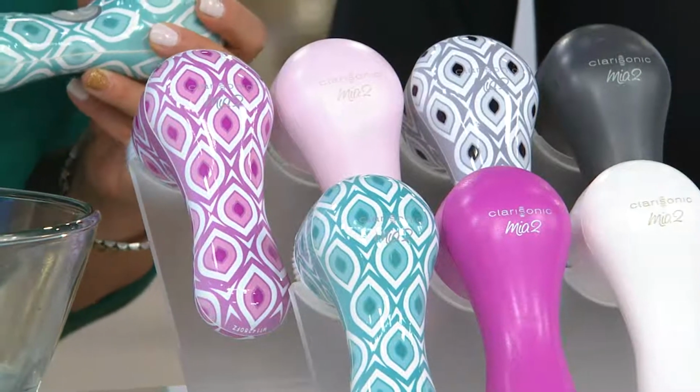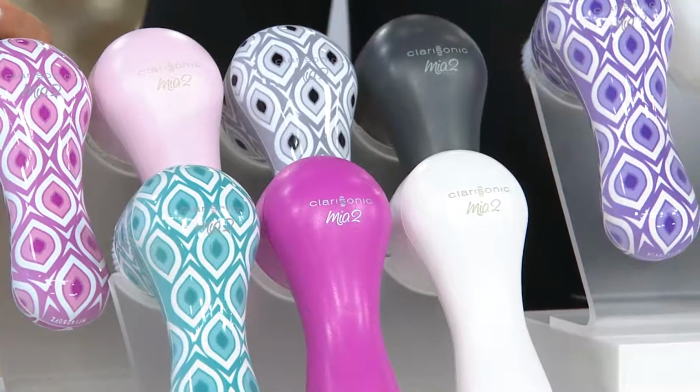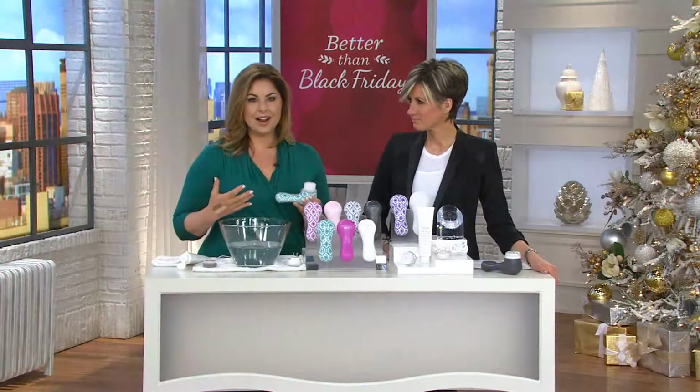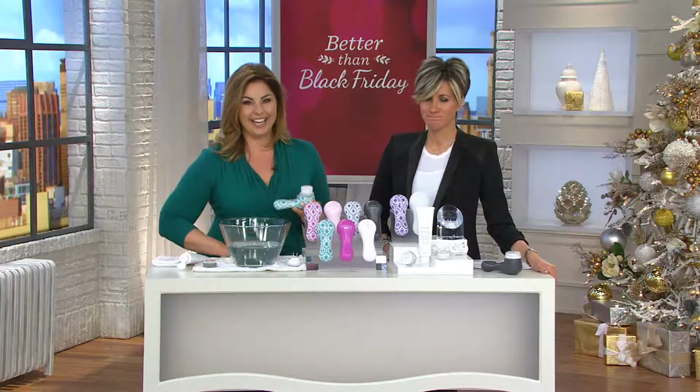And it really is. From the very first time you use it, you said you had smoother, softer skin. So did I. And I have oily skin too. I get it. You get that smoothness, that clean feel, that oily skins. We love that.